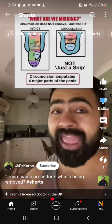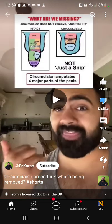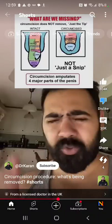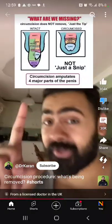What this is, is a preputial amputation. That's what the correct medical term would be. And that video is trash. One of the things that stood out in this picture was the massive size difference.